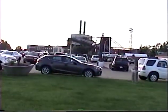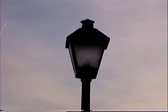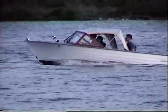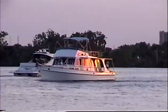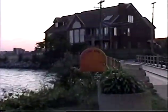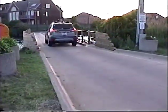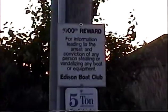Oh, A-plus for the Edison Boat Club. Nice green lawn, nice lighting. I want to check out the bridge a little bit. Closer look. It's a nice boat. A life ring if you need it, but yeah, it's a one-way bridge unless you're on a bike.